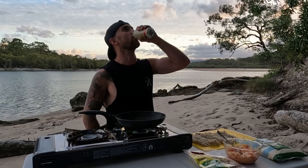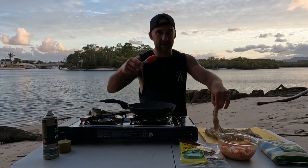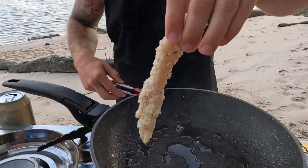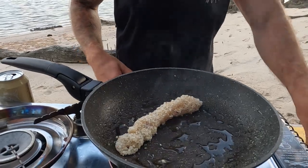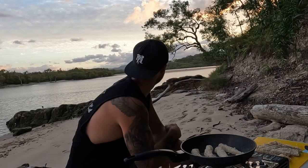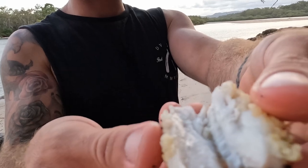Phew. Okay, going to drop this first one in. Come have a look at this. See that smoking? Oh, how bloody good is that? A couple of little pink ones poking through there. How can you tell the fish is cooked? It looks cooked.